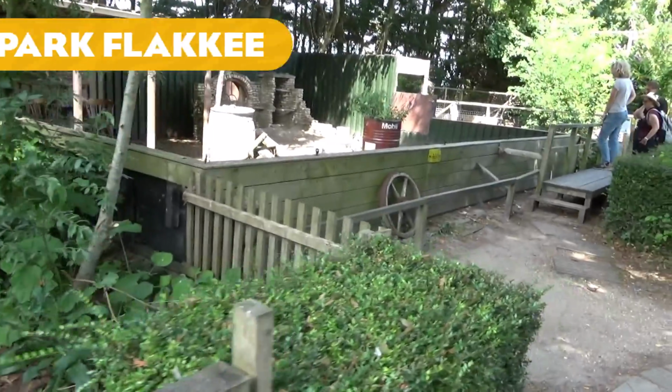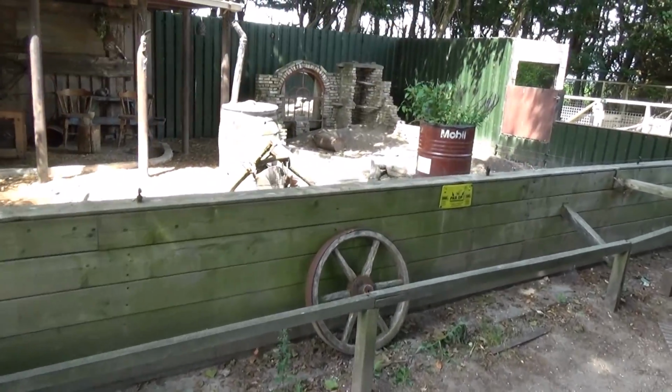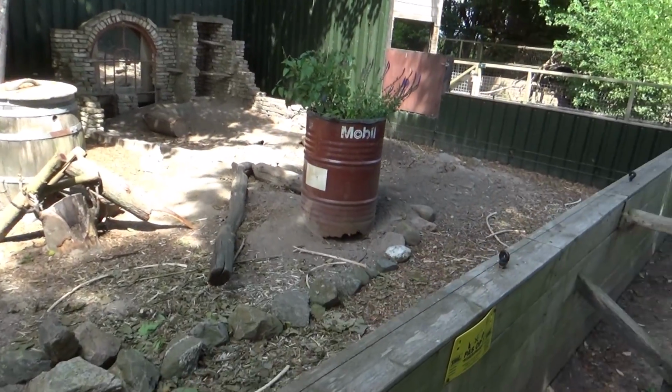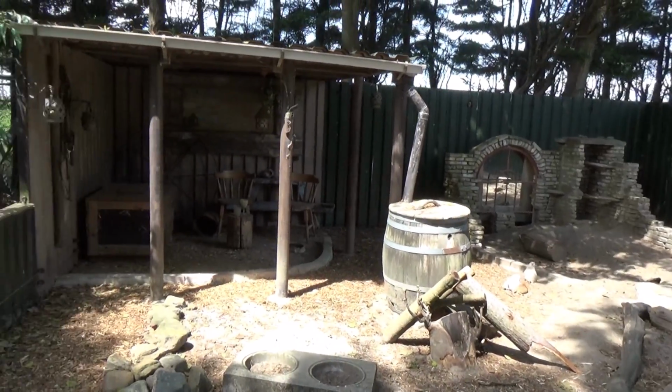So let's say bye-bye to the prairie dogs here and move on to the next zoo, which is going to be Faunapark Flakkee, another small zoo in the Netherlands, with some pretty interesting enclosures here and there. Overall, I like the vibes, although sometimes it's a bit jank, like we can see over here.